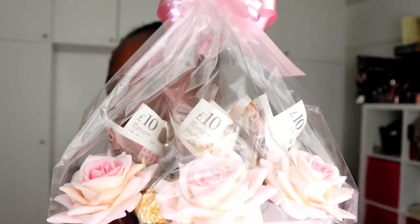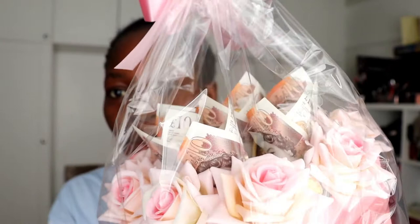So I got her a money bouquet. Yes. Can you see the money? Yeah, £10 notes. We got quite a few in there. And in each of the notes, we've got chocolate. We got some flowers and a box. I don't think there's anything in the box.